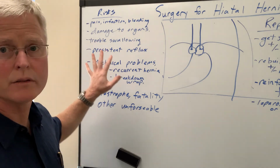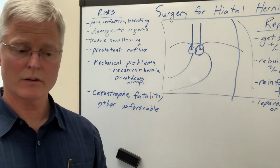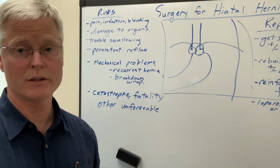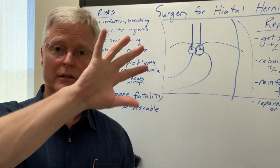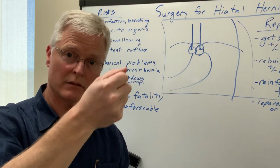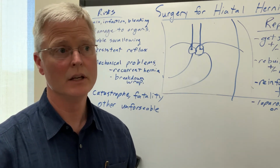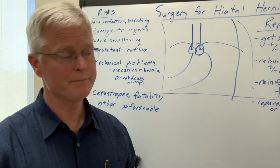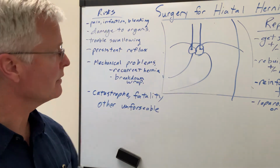Now we trade the risks of surgery against the benefits. The benefits, decreasing the amount of reflux, maybe decreasing those medications, maybe even getting off the medicines as well. Also, when you have big hiatal hernias, the stomach can twist itself shut, which is one of the feared complications of having a large hiatal hernia. So the surgery will decrease that risk and doesn't make any of it go away. And so we balance the risks of the surgery against those benefits.